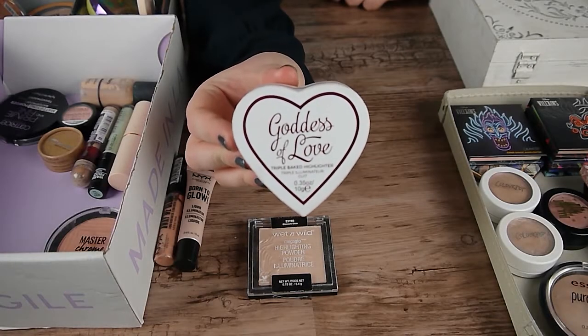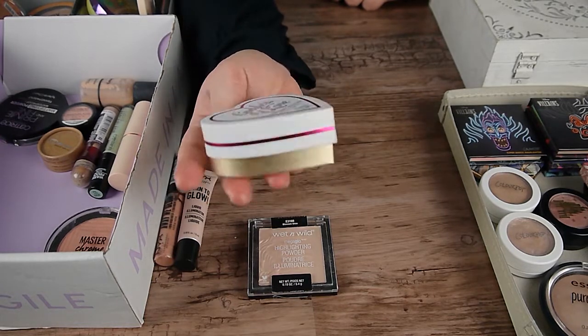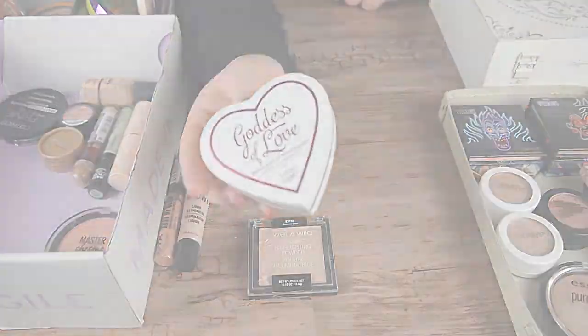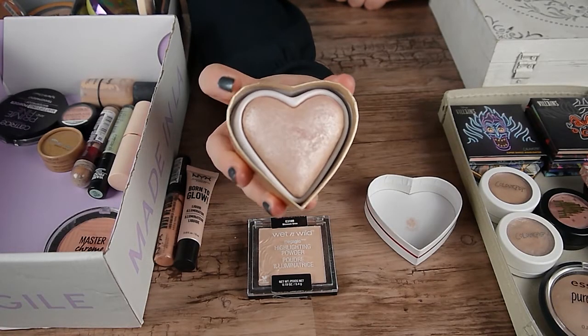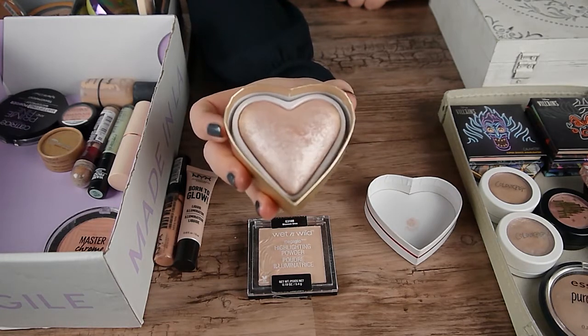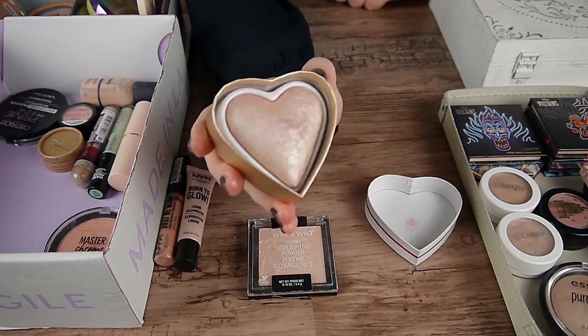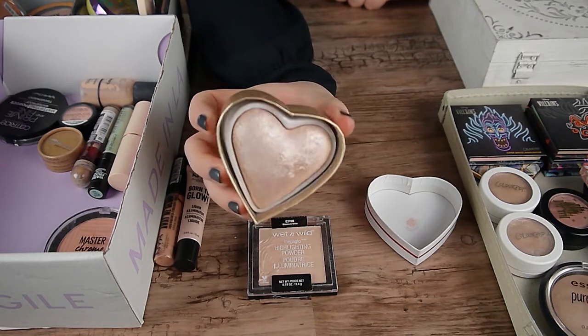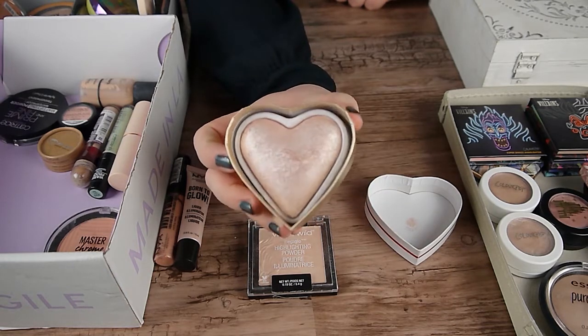Next we have this Makeup Revolution highlighter, Goddess of Love, and it's in this beautiful little heart-shaped box. This one is a very blinding highlighter and it's emphasizing my texture so much that I really can't use it, and I also don't like the sheen on it. It's a bit too powdery for me. It's a beautiful color, but I can't make this formula work on me, so I'm going to get rid of this one.